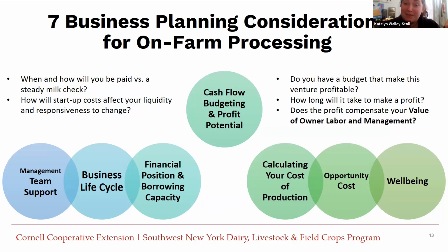The next thing is going to be budgeting. I wouldn't be a good farm business management specialist if I didn't say you need a budget. I think it's important to make an educated guess of how this change will affect your farm business, and then add a sensitivity analysis to that.